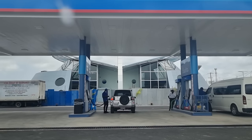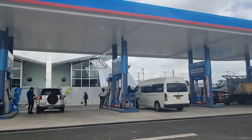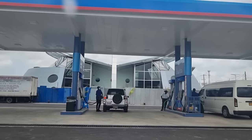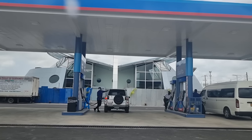Alright, I'm going to see if I can step out and just give you guys a quick glimpse of the area before we head back onto Mandela and basically close the video there. So I see an air pumping station. Let me see if there's any air around there.